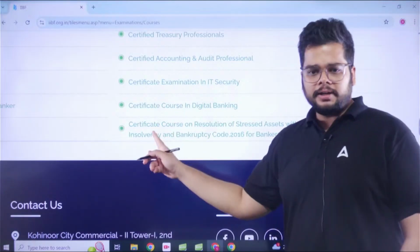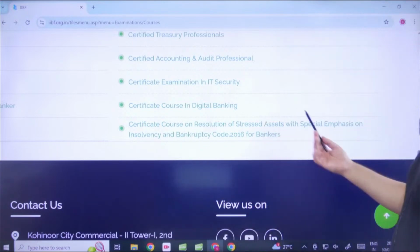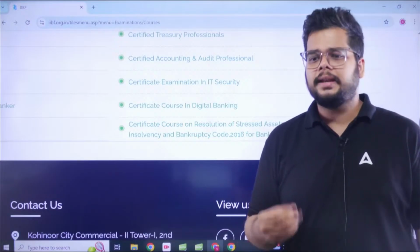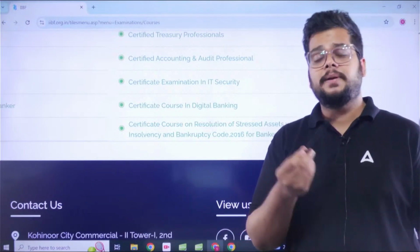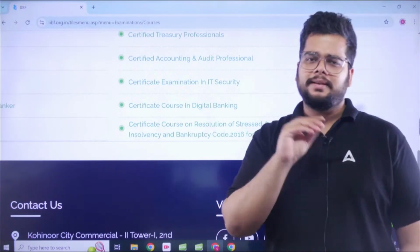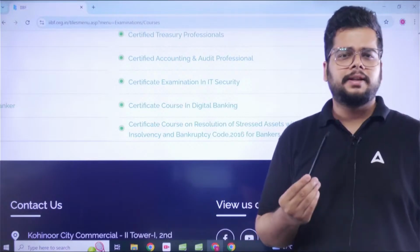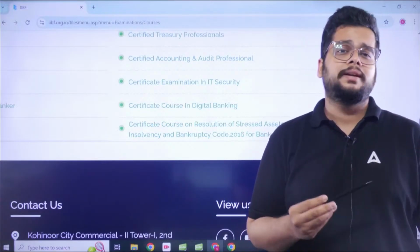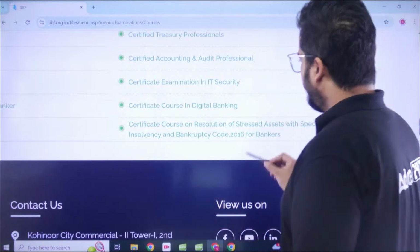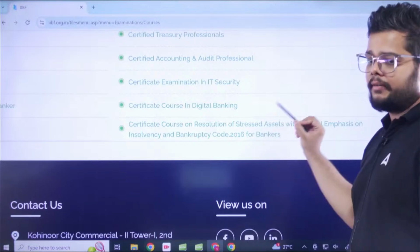All of you who have worked in credit profiles must acknowledge that the resolution of stressed assets, or how you will be recovering the NPAs, the NPA management, forms the backbone of your credit system. Ultimately you start the process with credit flow, but if the amount is not reflected back in the bank books, it is of no use, along with the rate of interest which a bank must earn. All those nuances, important factoids, guidelines and regulations will be covered under this certificate course.